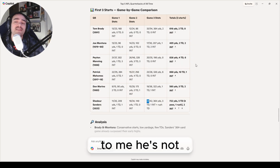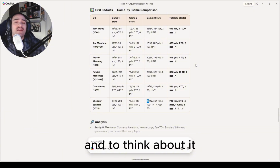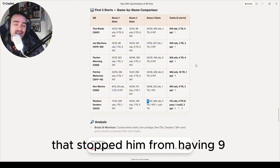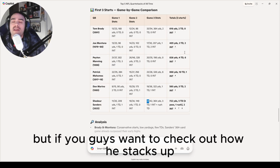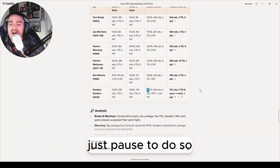I don't believe, to me, he's not, but you can't deny 7 Super Bowl wins. And to think about it, those 2 times that Eli Manning beat him in the Super Bowl stopped him from having 9. So just imagine if he did beat Eli those 2 times. Tom Brady would be a 9-time Super Bowl champ. But if you guys want to check out how he stacks up against the rest, just pause to do so.